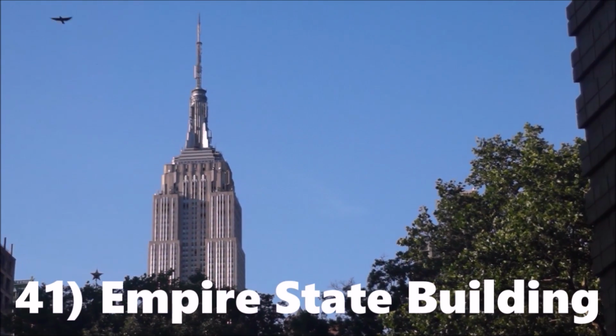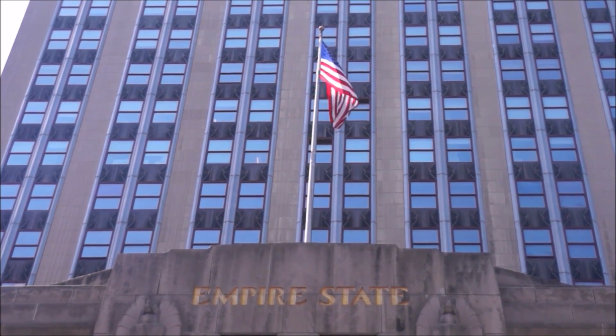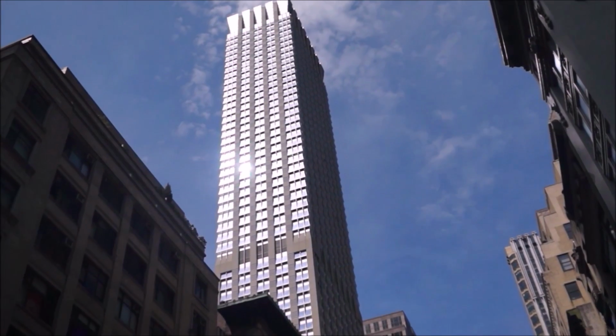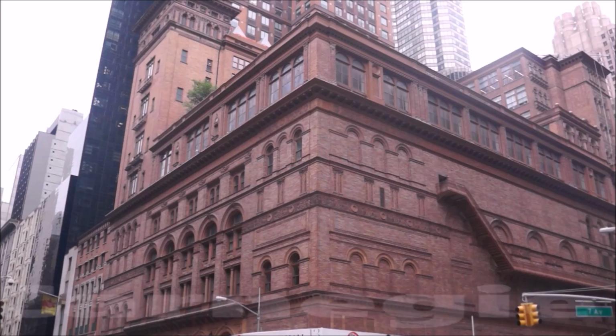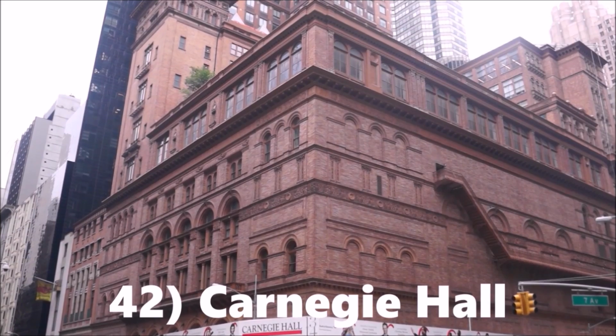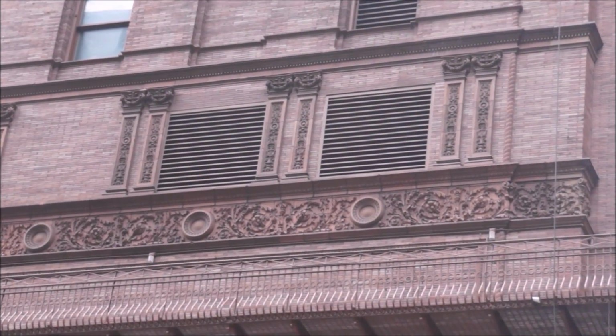The Empire State Building was the world's tallest building for almost 40 years. While it hasn't been surpassed many times since, it still boasts some of the best views of New York City. Carnegie Hall is a concert venue, and it often plays host to classical performances.